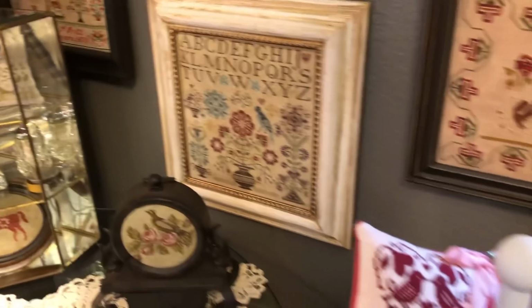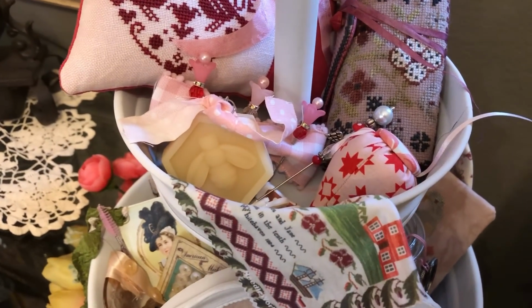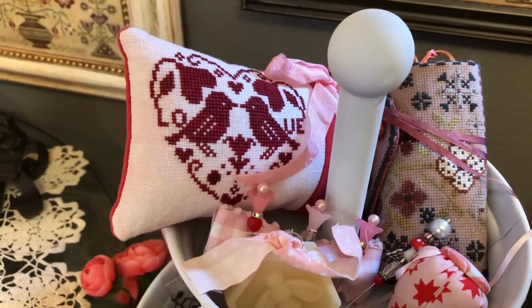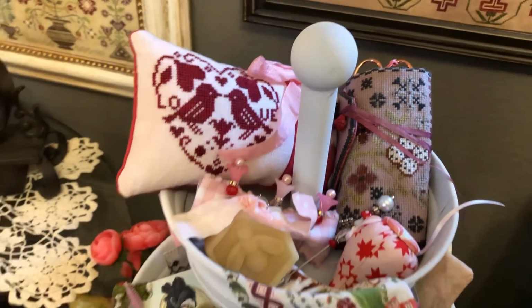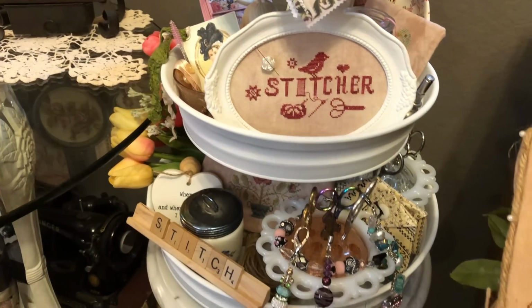I have some beautiful gifts here in my little tiered tray. The pins and the waxer and the strawberry, as well as this housewife. And then the stitching here is also by Misty at Luminous Fiber Arts. I think it's called My Heart Is Yours. And then Stitcher. Had a lot of fun decorating my little tiered tray here.